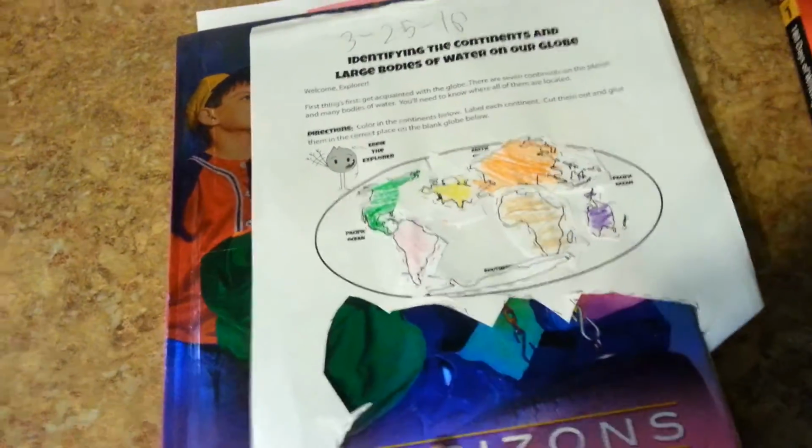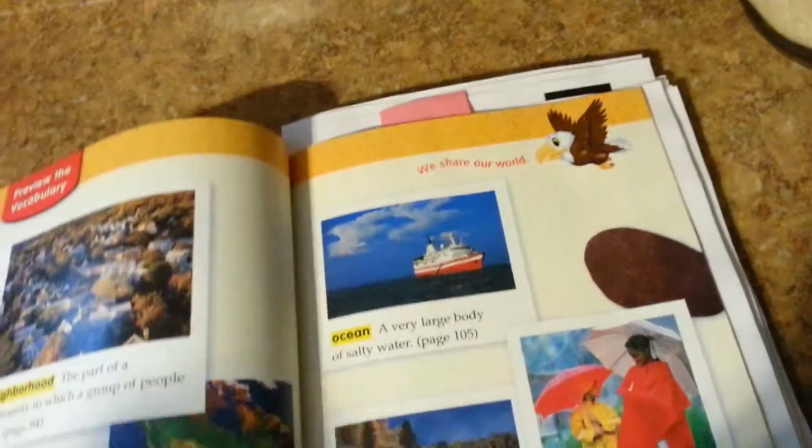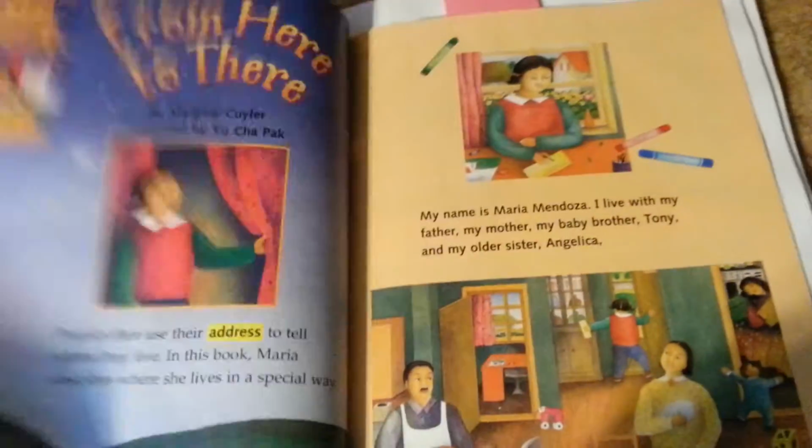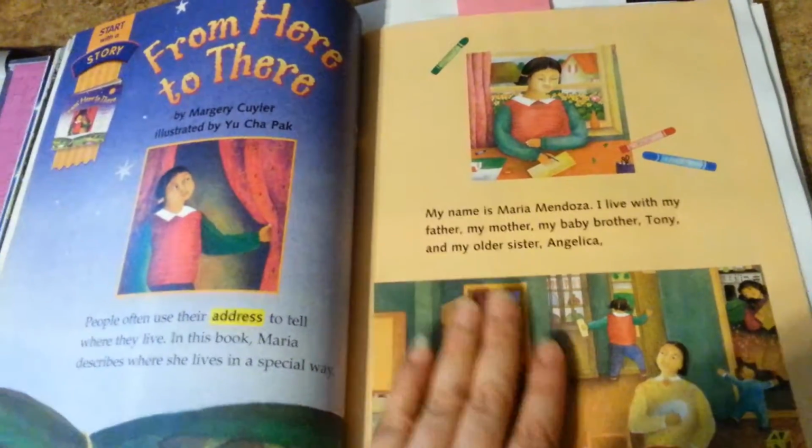For history, we started talking now about the globe and the continents. So he pretty much had to cut the continents out and then put them up here. And he did this work with his father as well. And we went through his textbook. And then we just read the vocabulary words that they had, and we read the story from here to there, which this story is kind of like that.